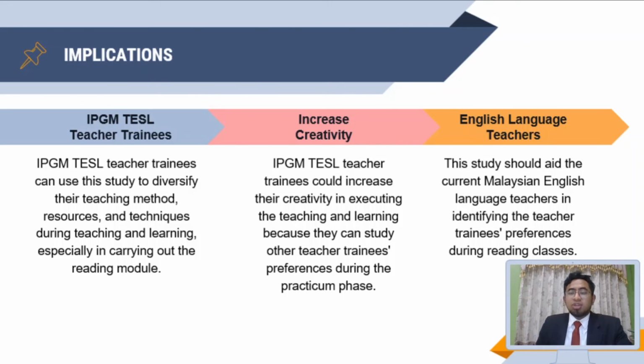Lastly, the study also impacted the English language teachers that are currently teaching in Malaysian schools. Based on the findings on the IPGM teacher trainees, which reflect the current practices in schools, this study should aid the current English teachers in Malaysia in identifying the teacher trainees' preferences during reading classes. This can help the teachers to carry out lessons with new strategies, resources, and technique based on the teacher trainees' preferences. And this study should also assist the current English language teachers to plan and organize lessons.